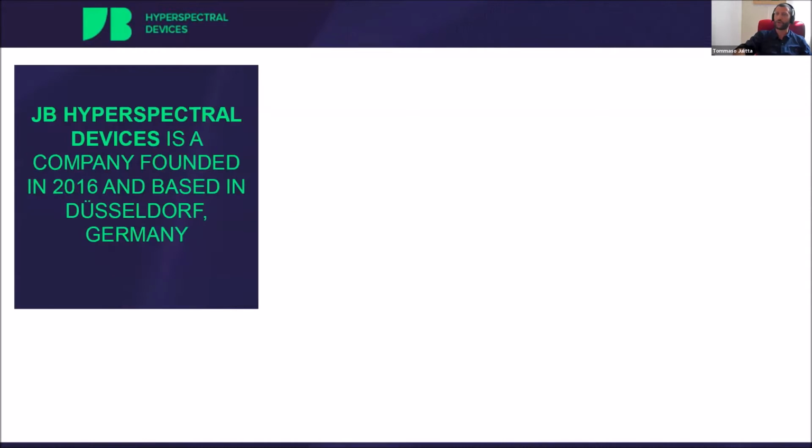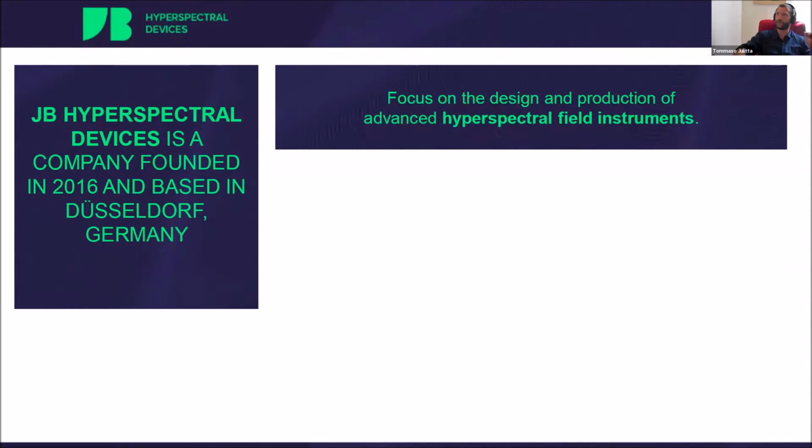The company, JB Hyperspectral Devices, is a German company founded in 2016, so it's already 5 years that we have this company, and our main focus is the design and production of advanced hyperspectral field instruments. So basically we are integrating spectrometers, usually used in the lab, into field devices, which means that they can operate in a longer-term perspective in the field, monitoring most of the targets the researchers could be interested in.